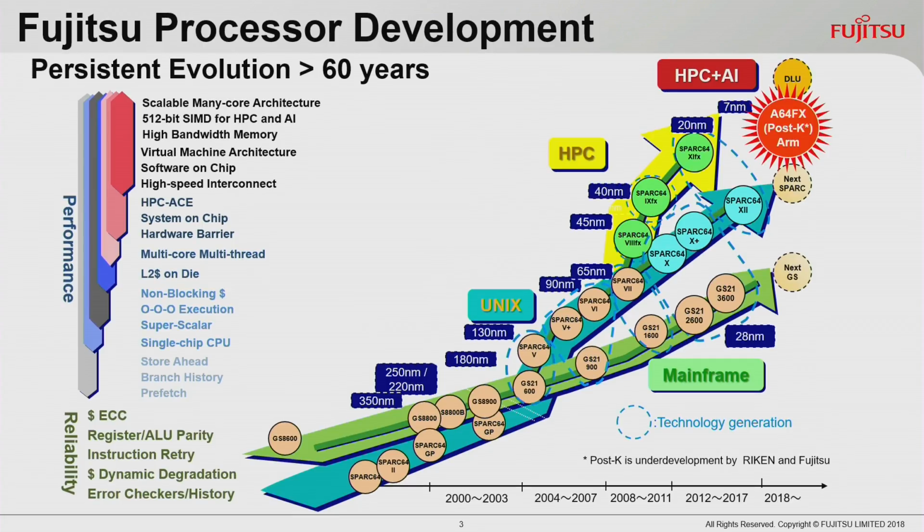Let's start with a brief history of Fujitsu processor development. Fujitsu has long experience in the development of processors, over 60 years. Starting from the mainframe, we developed processors for UNIX servers and HPC servers. It is called SPARC64. And now we are developing an Arm processor called A64FX and a dedicated AI processor called DLU. Today, I will focus on the A64FX.